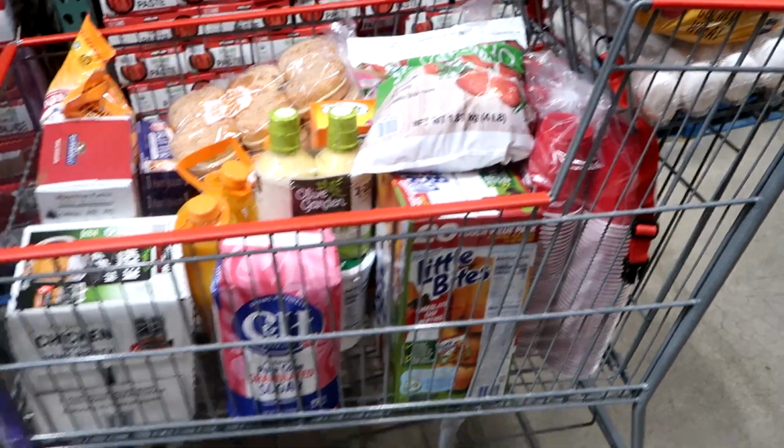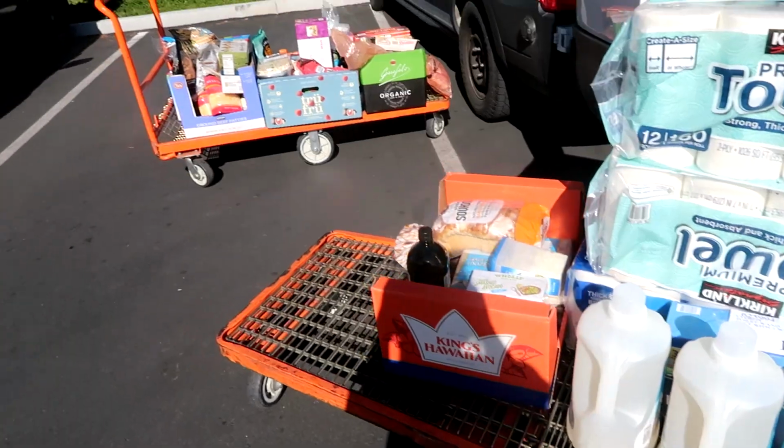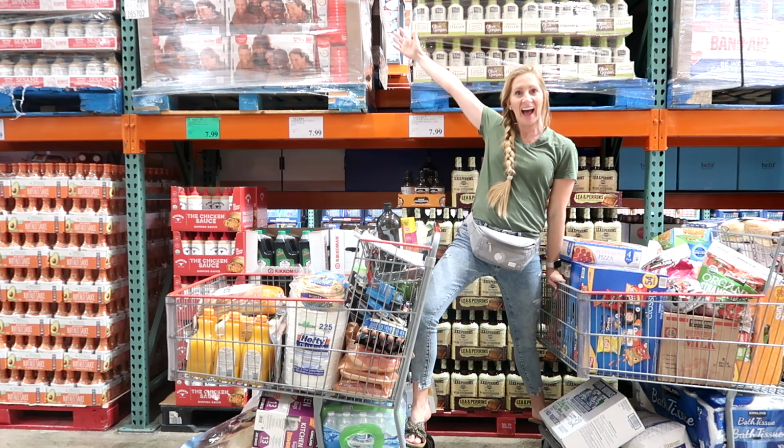So I do a big giant monthly grocery haul. And we live in a pretty small house with like no extended pantry. We just have the cupboards in our kitchen. People ask, where do you store it all? I'm gonna show you. So for that, let's go into the garage.